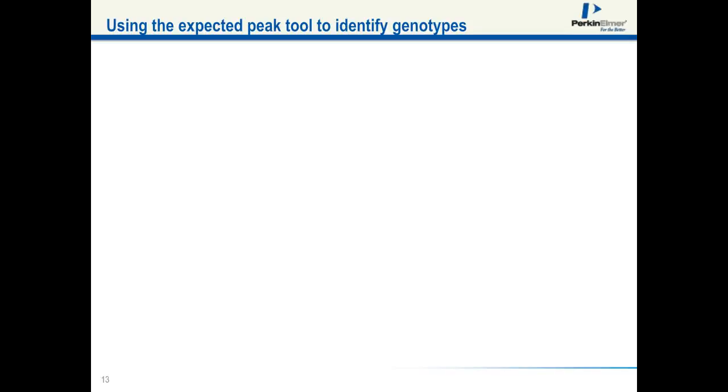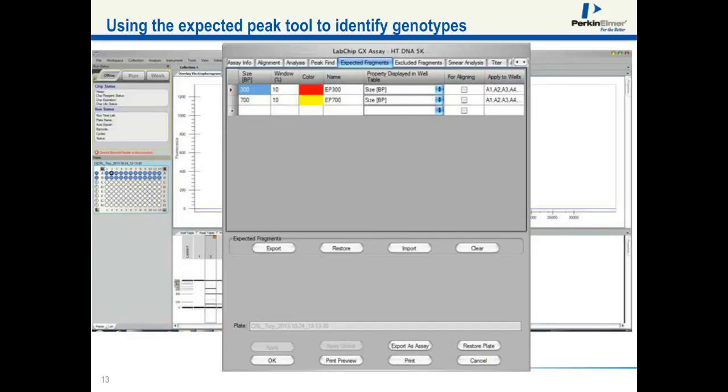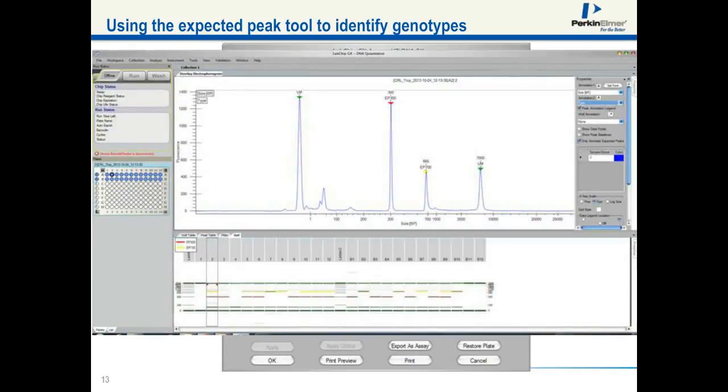In case you have to differentiate between heterozygous or homozygous alleles, you can use the expected peaks tool in the software analysis option, where you can select different colors for each homozygous allele and apply it to one or two more plates. And you can see that whenever detected, these alleles will appear in both colors previously selected in the analysis settings, in the gel view, and in the electrophorograms.